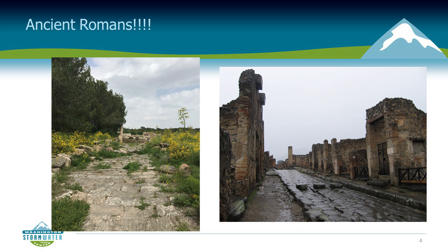So who's to blame? And I like to blame the ancient Romans, because the ancient Romans are the ones that invented these darn roadways to begin with. It's not DOT's fault. They did not invent roadways.